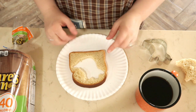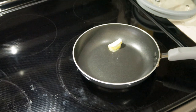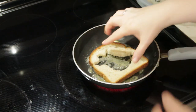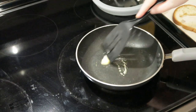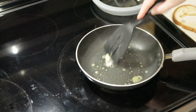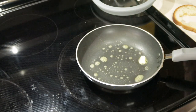We're gonna take this piece of bread over to the stove. Going to melt a pat of butter in the pan. We're gonna toast one side of the bread. I took the toast out and I'm adding just a little more butter so the other side can get golden brown like the first side.